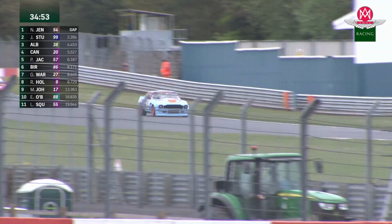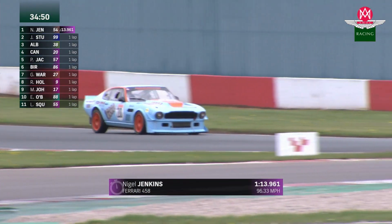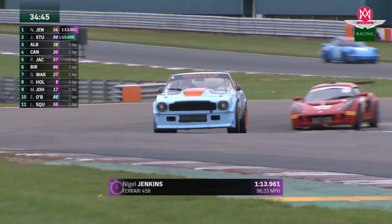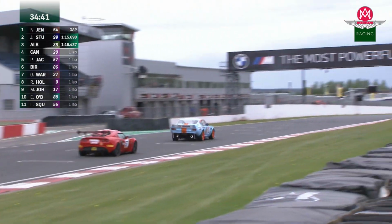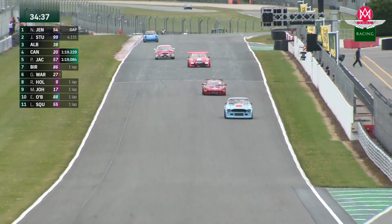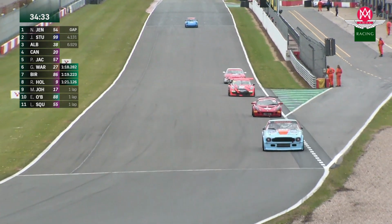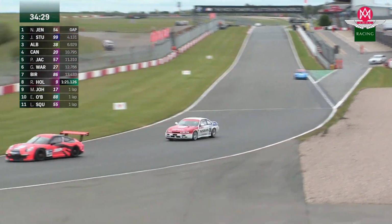Down the exhibition straight they go then, and we are already seeing a decent margin being built up here by the race leader Nigel Jenkins over Jamie Sturgis in second position. So Jenkins then with the fastest lap, 1:13.961, and Sturgis just can't quite live with that pace, as you'd expect really. A GT3 spec Ferrari versus a TCR spec VW. Those TCR cars are rapid, but they're not GT3 Ferrari pace.